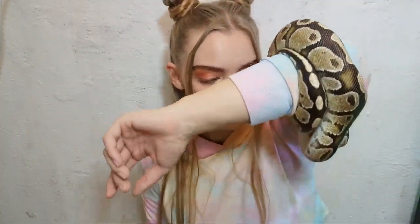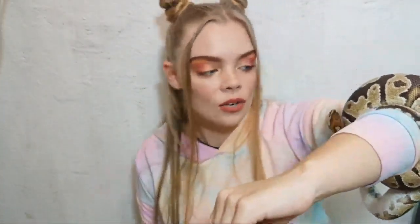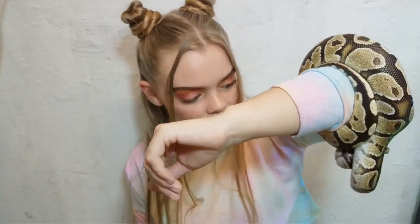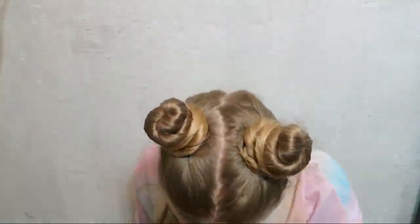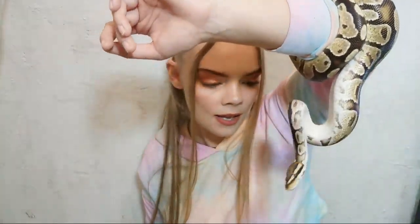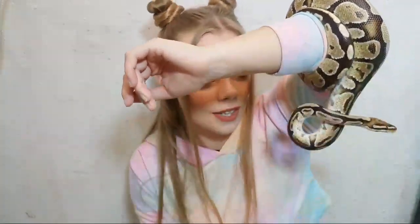Say hi. I'm not sure if this is the maximum that my snake is going to grow. He could reach a tiny bit over 3 feet if he wanted to, but I really don't know. He is so heavy these days, a lot heavier than he used to be. I like how he twists around like that.